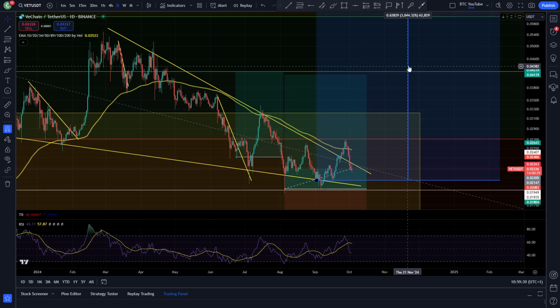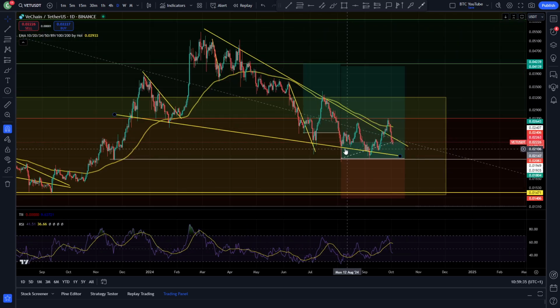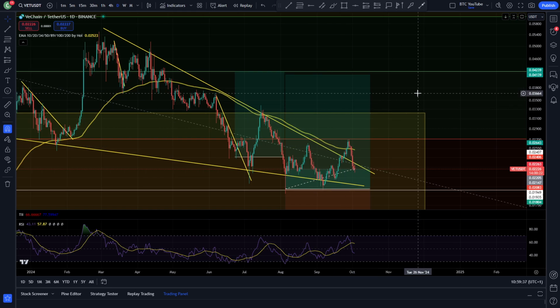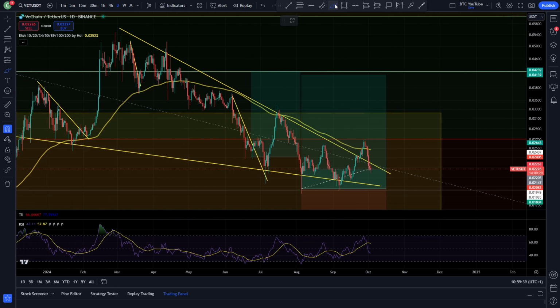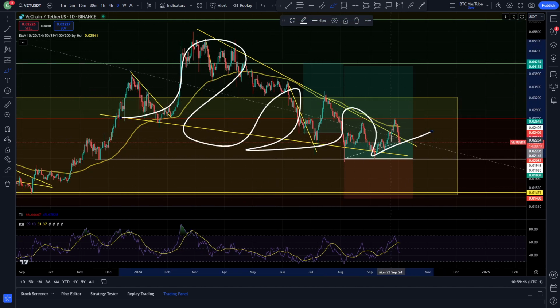So just taking a quick look at Vechain on our daily time frame, and as we can see, very much looking like we are basically coming back down into our previous area for a nice little retest. Obviously a lot of altcoins getting smashed down right now, and you can see Vechain here technically coming back inside this big descending wedge that it's been in for some time.